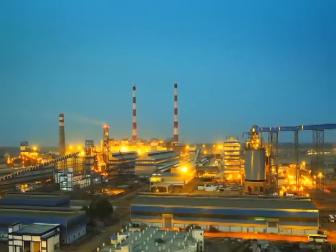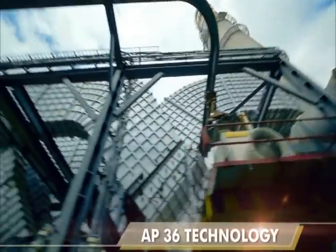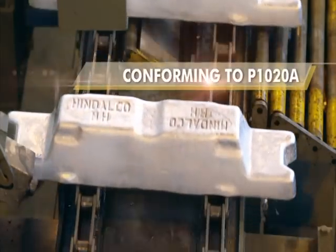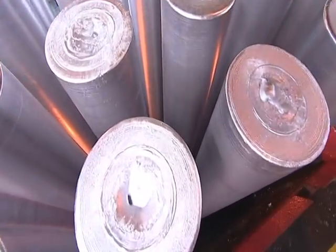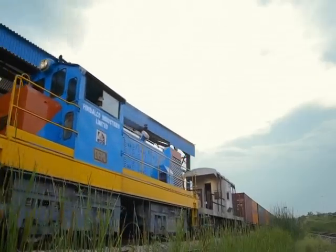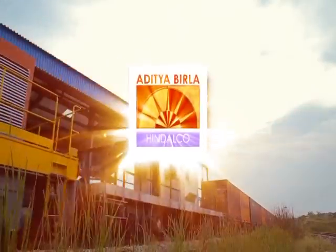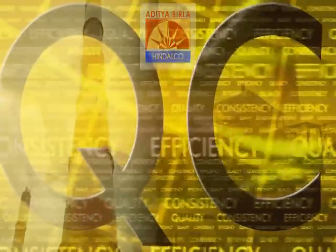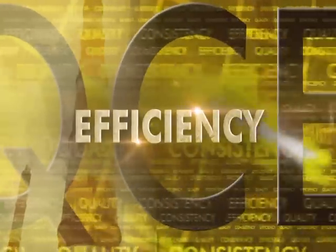Two new smelters with Rio Tinto Alcan's AP36 technology. Over 99.8% metal purity. A growing product range. New production facilities. And foolproof delivery solutions. Hindalco today. The gold standard in primary aluminium. For quality, consistency, and efficiency.